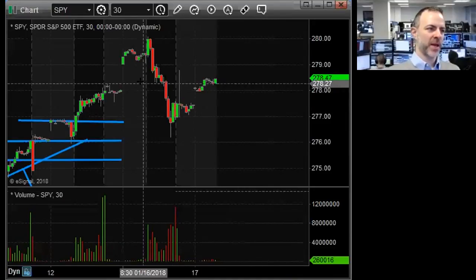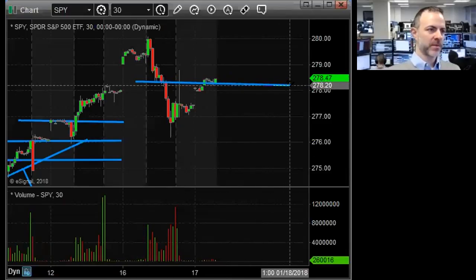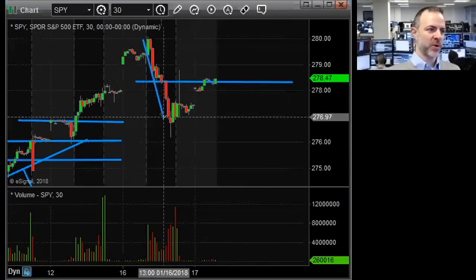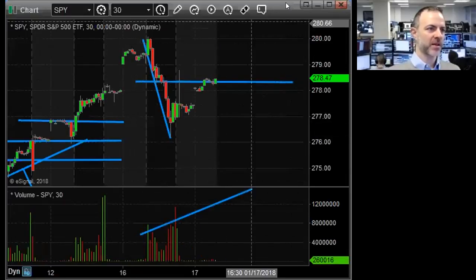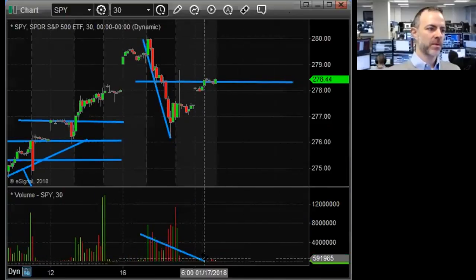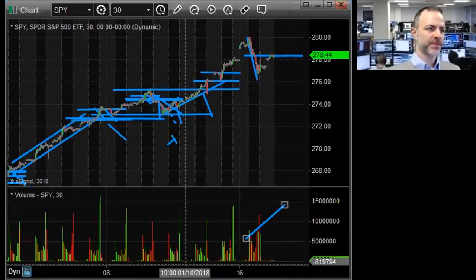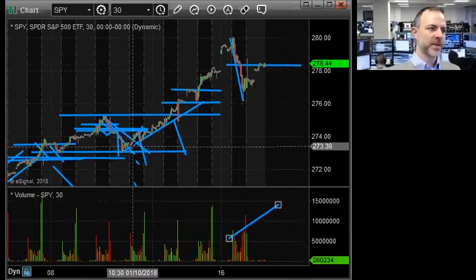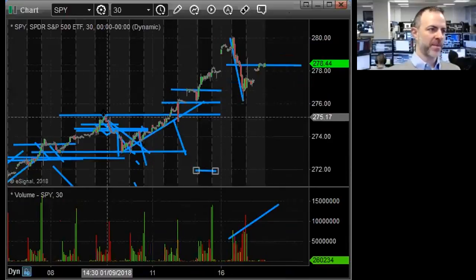And this morning we're gapping up right here where this second down leg started. So this down move here was definitely more severe than the one we had, was it last week or 2 weeks ago? Let's take a look. It was last week. We topped out at 275.